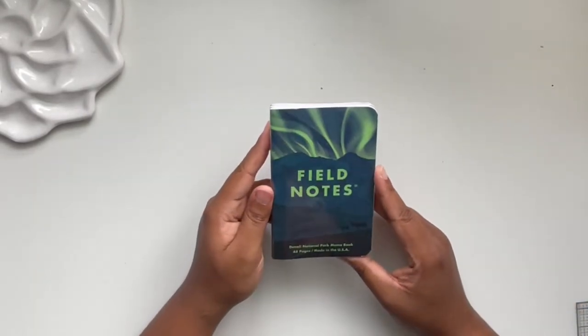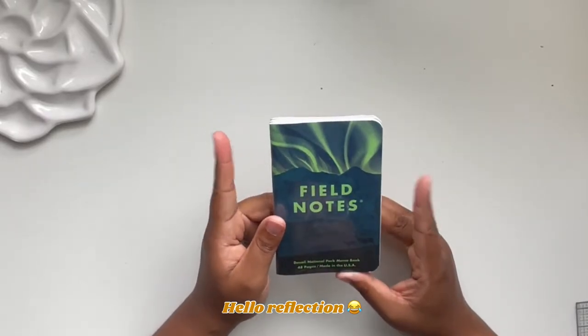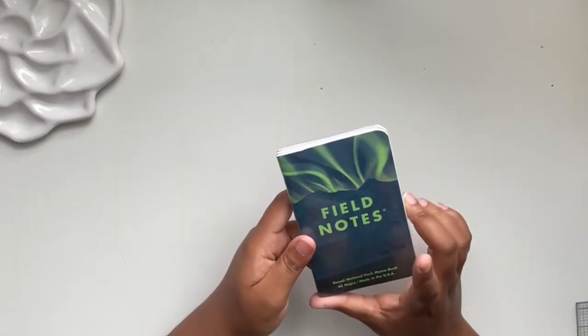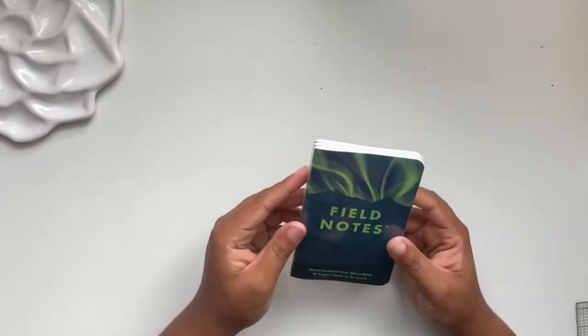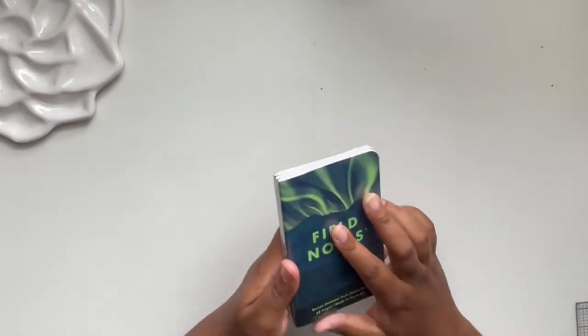I also bought a pack of the national park field note set. I got the one with the Northern Lights on it, because every time I see Northern Lights, it feels like home. So I made sure to get that one.